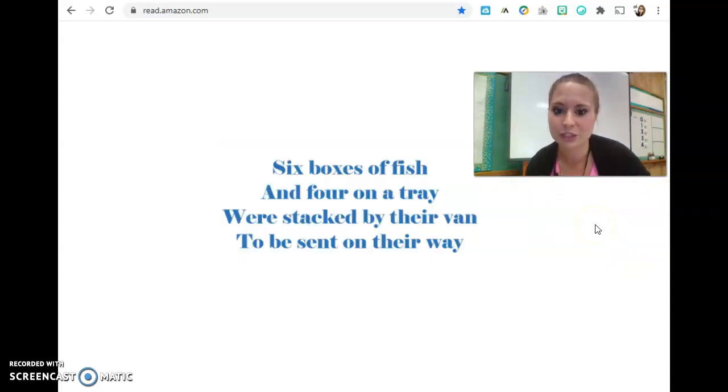6 boxes of fish and 4 on a tray were stacked by their van to be sent on their way.